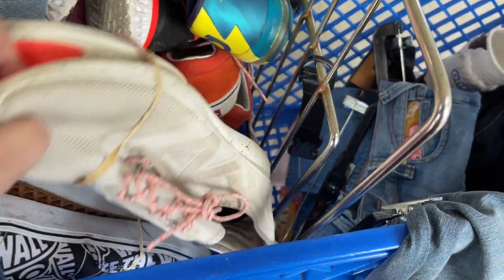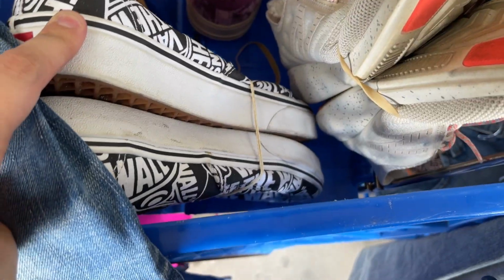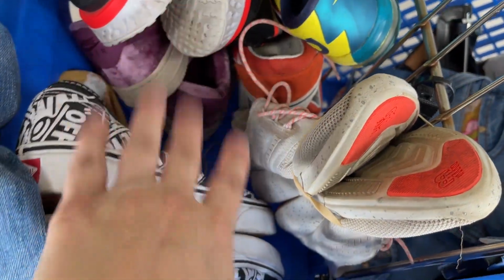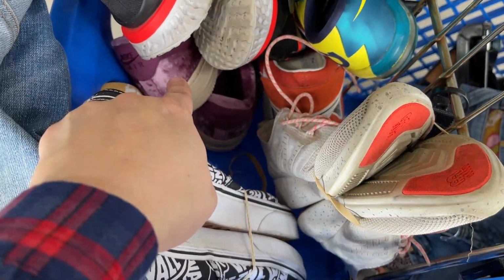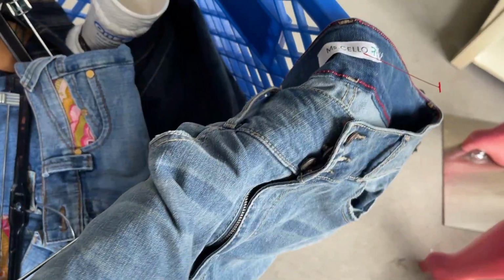Those New Balance shoes are selling for only $3, can you believe that? And you can sell them for about $30-$35, so I'm grabbing that. I'm grabbing those off-the-wall Vans because they're men's and women's, unisex shoes. I'm leaving these jeans, they sell for very cheap, it's not a big brand.